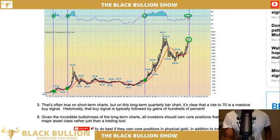Now, just because it's touching doesn't mean it won't come back down. Take a look at what happened here. It touched 70, then came back down, gave you one more chance, and then it went back up again above 70, and that's where it stayed for several years before hitting 90 and then coming back down again.